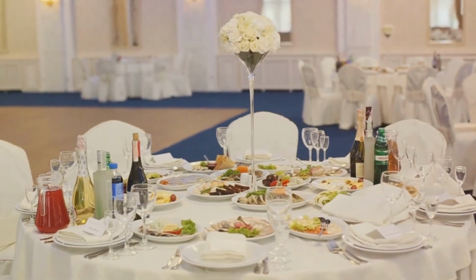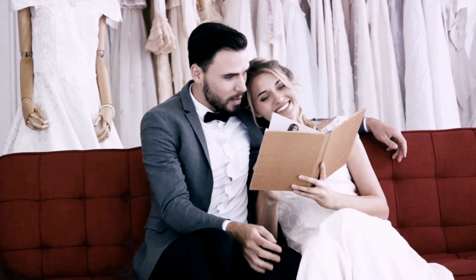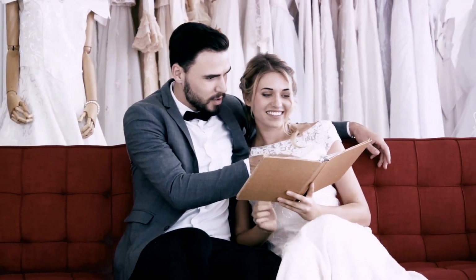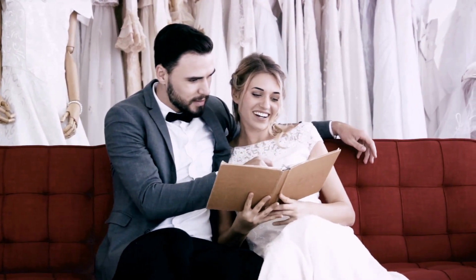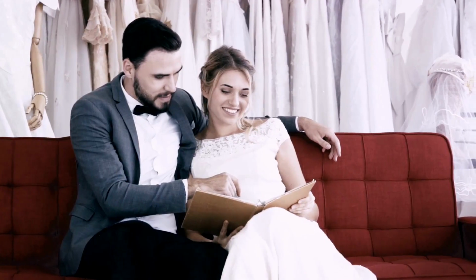Prioritize what's most important to you and allocate your funds accordingly. Keep in mind, sticking to your budget isn't about limiting your dreams. It's about realizing them in a way that's financially responsible. A well-planned budget will keep your wedding planning stress-free and organized.